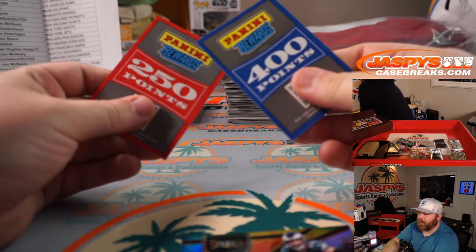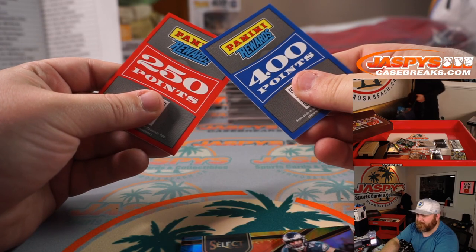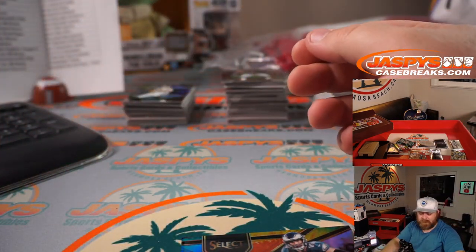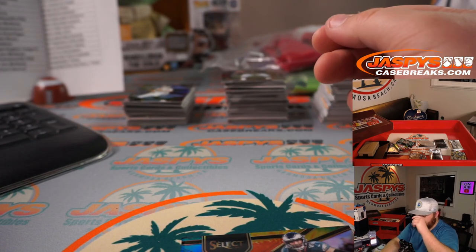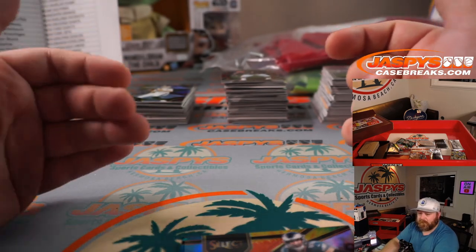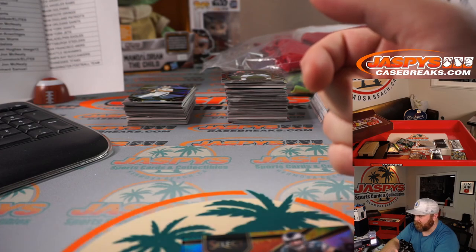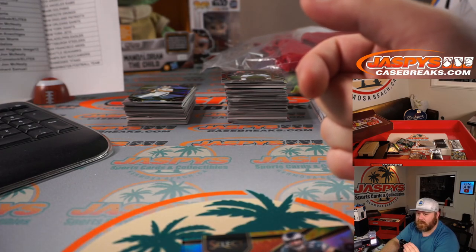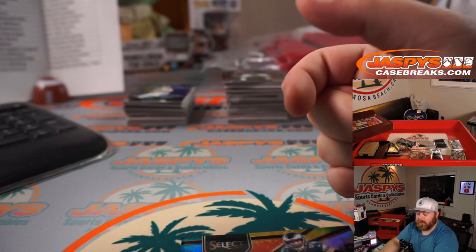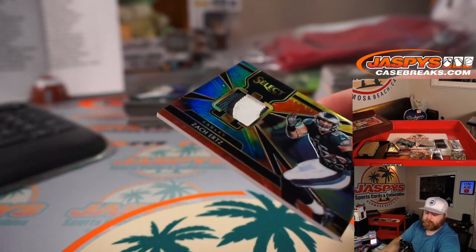Okay, so all the points are going to be randomized together. Back-to-back points cards, 250 points and 400 points, so at least 650 points to be randomized to one person. If we get an XRC that doesn't go to a team, like because of this draft, then it'll go to the fifth spot on the randomizer when we give away the jerseys and the helmets. If we don't, then the points will go to the fifth spot. So there you go.